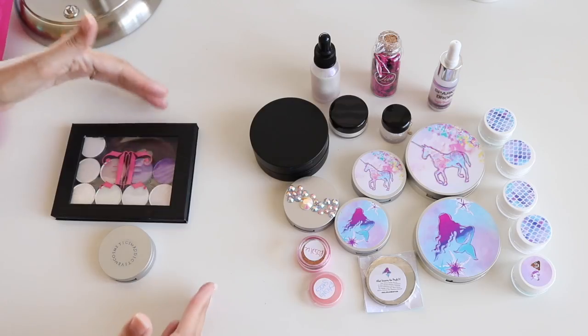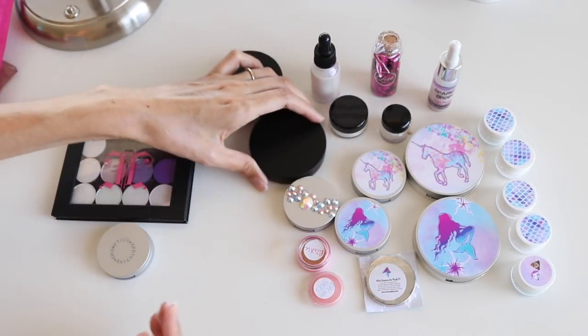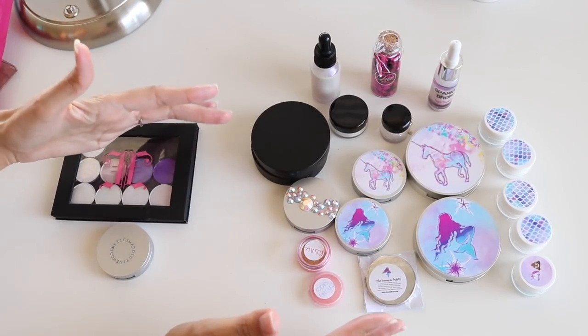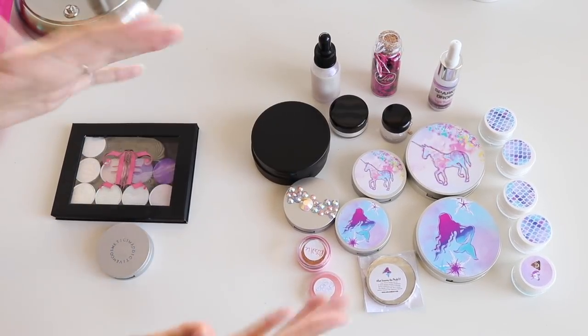All right guys, so on this side, this is what I'm keeping. On this side, that's what I'm letting go of. So yeah, I'm happy that I got to try these out, and that was the whole goal, to test out some new indie brands that I've never used before, you know, to kind of check out their quality, see what they're like, and so I got to do that. So that was the main goal there.